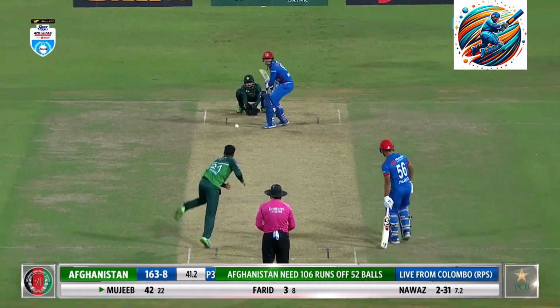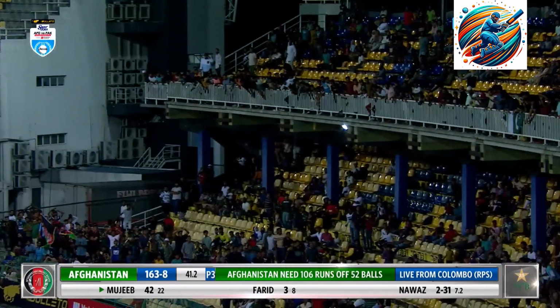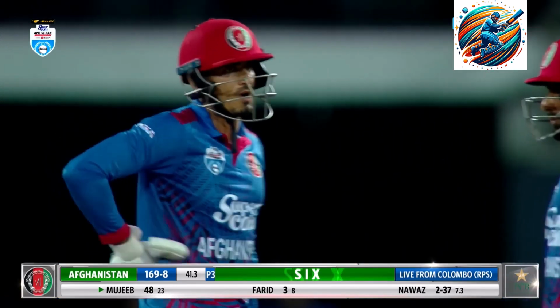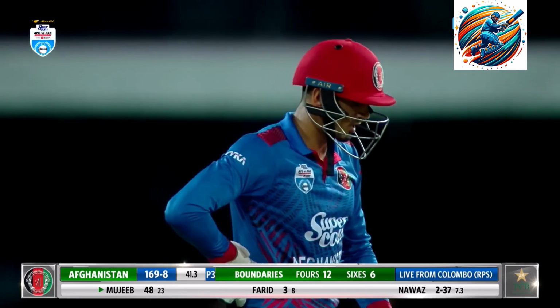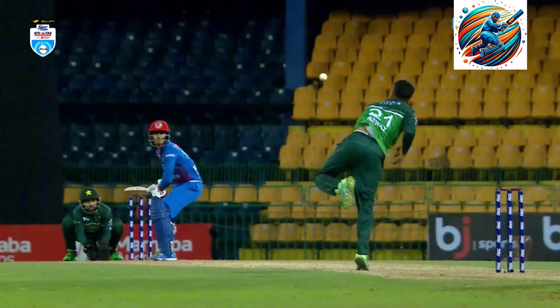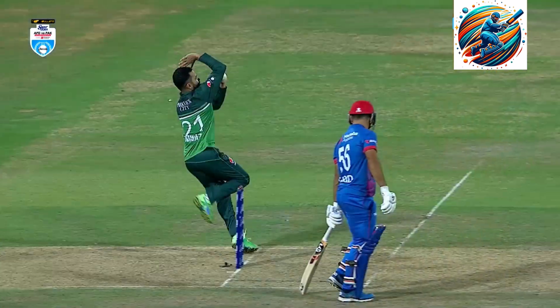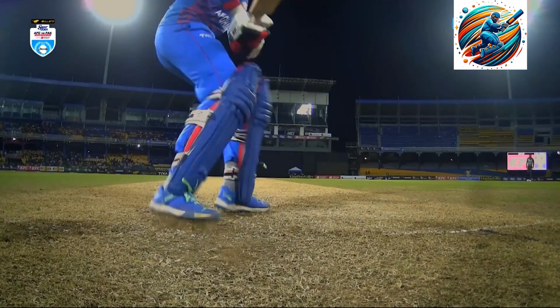Here he goes, and there she goes for another mighty 6. Fantastic hitting this on 48 of 23 now. This is exactly what I meant. Play with the proper cricketing strokes. Head position, brilliant. Keeping a close eye. Head underneath the ball. And flexing his arms. This is brilliant. The long levers making sure probably the biggest 6 of the day. Or maybe even the series.